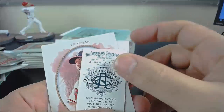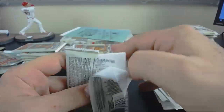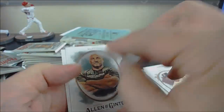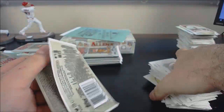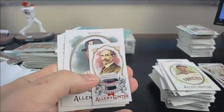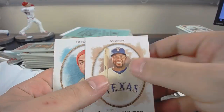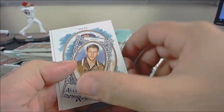Al Moore, A&G back mini for the Cubs. Yastrzemski, base mini, Red Sox. Tanaka, what a day. Alexander Herman, Magician's Mini. McCann, short print, Astros. Benintendi. Nick Jonas, black mini. Peace.